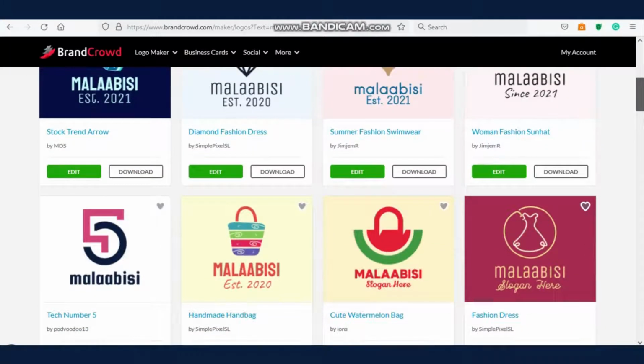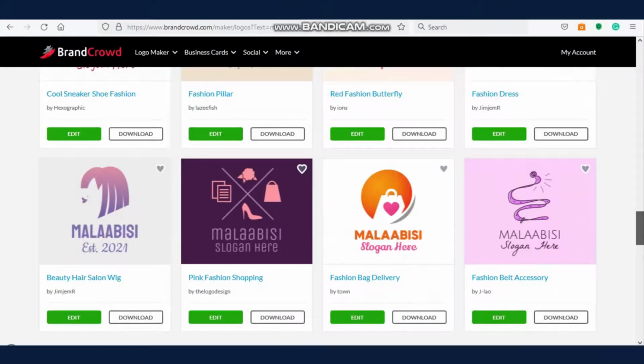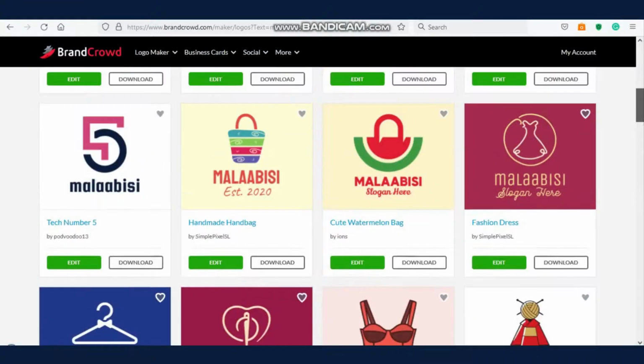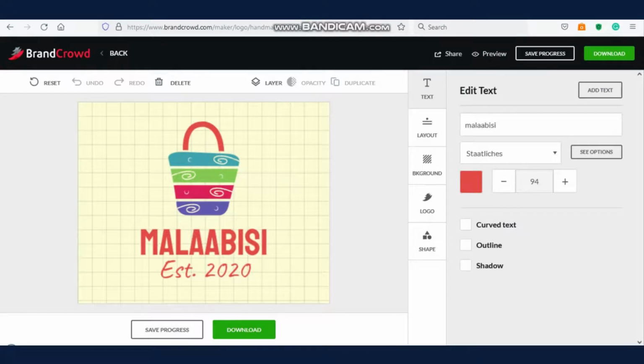Just click a few buttons and you have multiple options. Amazing creative options, guys. Now the best part is that you can even edit them right here. If you're not happy with something, click on edit. Here it is. Change it. Change the text, change the layout, background, logo, shape, whatever you want, guys. Okay, and then save or just download, whatever you want to do.